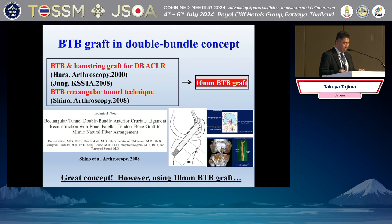Previously, BTB graft in the double bundle technique has been reported. Dr. Shino, one of the legendary Japanese knee surgeons, developed the BTB rectangular tunnel technique. That is a great technique, a great procedure for ACL reconstruction with BTB in the double bundle concept. However, this procedure usually uses a 10 mm BTB graft.